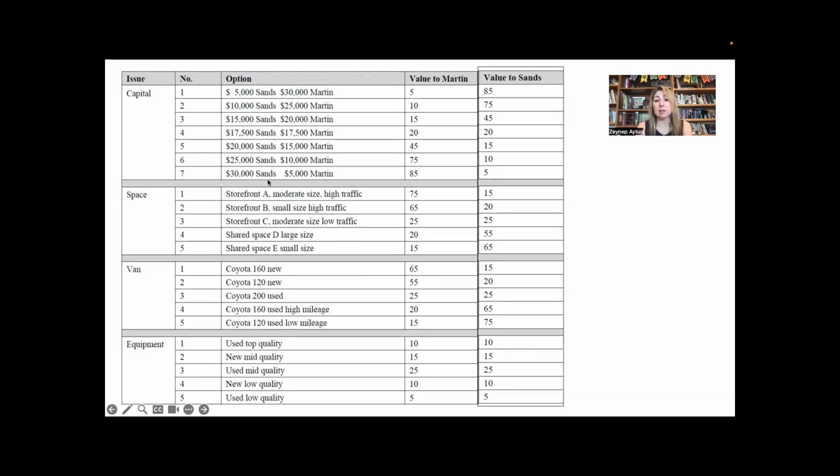Now, if you look at Martin, obviously Martin wants to pay as little as possible. So if Martin can agree to a deal where he pays only 5,000, they will earn 85 points. If you look at Sans, Sans wants to pay 5,000, the smallest amount, which brings them 85 points. Now, as they move to the worse options, the points that they're earning go down. What does it mean? Exactly showing that the top points will come from your target, all right? And the more you go worse and worse, the less points you will get out of this. This is mimicking a real life situation of what you want to do.